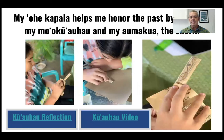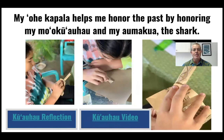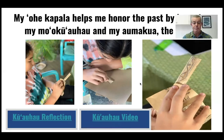So here's some examples from students. This is an actual page from this student's Google Slides presentation. I'm just going to move my face down here so you can see the whole statement there. My ʻohe kapala helps me honor the past by honoring my moʻokuʻauhau and my ʻaumakua, the shark. On this student's page, you can click on the reflection to hear how she thought about this artifact. And then there's also a little video there.